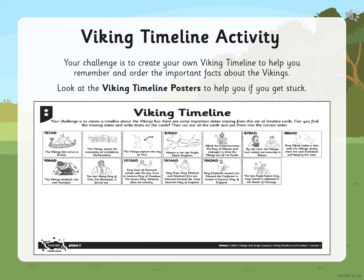Here's today's main task. Your challenge is to create your own Viking timeline to help you remember and order the important facts about the Vikings. If you look at the Year 6 home learning page, you can look at the timeline poster to help you if you get stuck. You can also go back through this video. You should have also made notes. All of these can help you make your own timeline poster today.